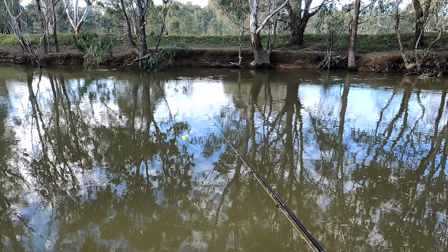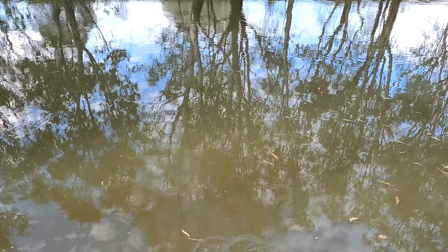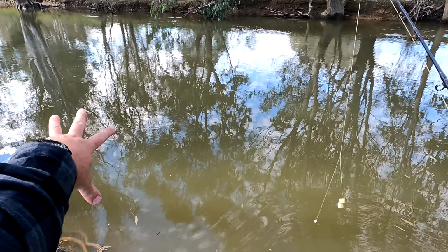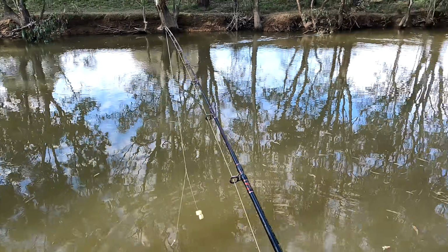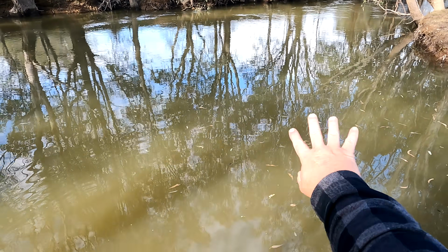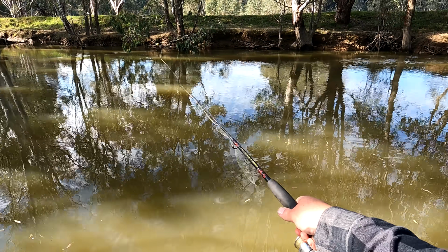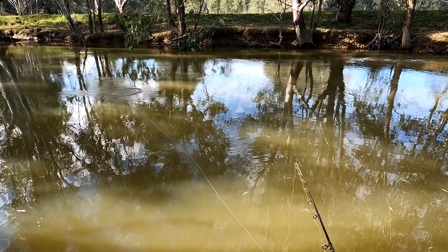Let's get the lines in. Rightio, my cheese rod will go on the downstream side. I pointed this out last year when I made a video here. Down there is deeper, there's a bit more current and a few more snags, so it's more likely to be a good cod spot. Up here it's slower, shallower and muddier. That's the carp end of the hole. So I'm going to put my cheese down there in the cod end of the hole.